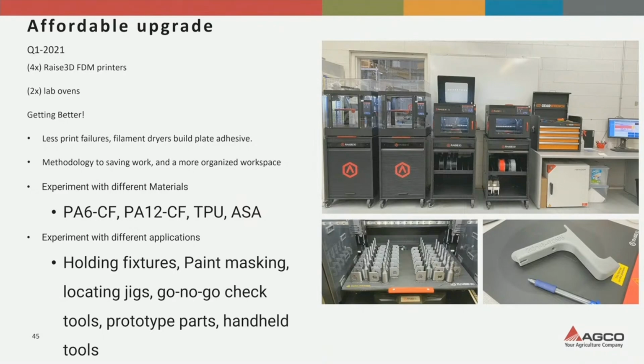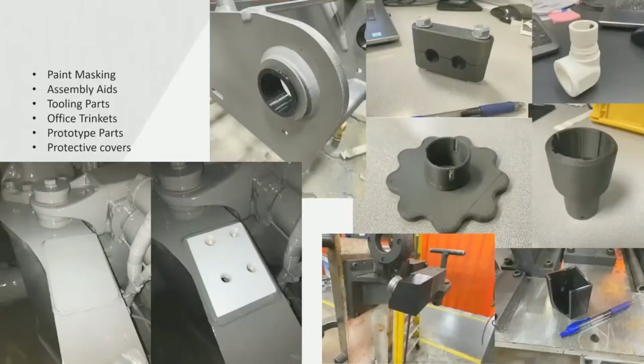And at this point, we're starting to get better operationally, so we've started a methodology in how we save our work, and we're starting to deploy in applications all over the manufacturing facility, like paint masking, jigs and fixtures for assembly, quality parts. So I have a few examples of pictures from back in the day of some of our favorite applications back then. You can see a paint mask for a large machine surface.